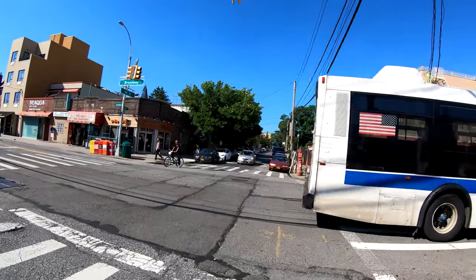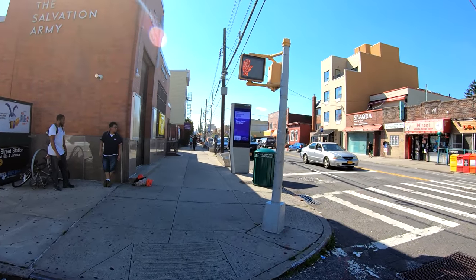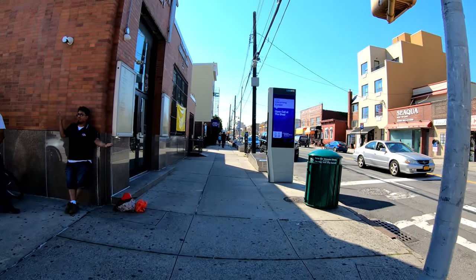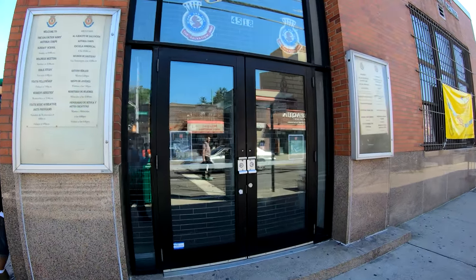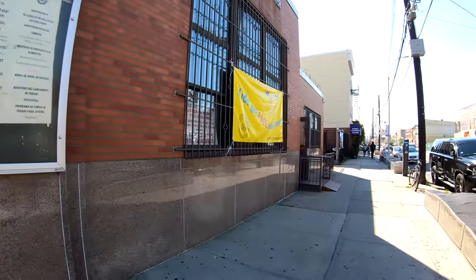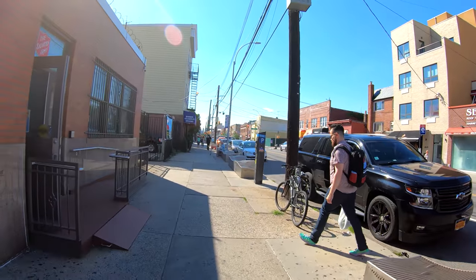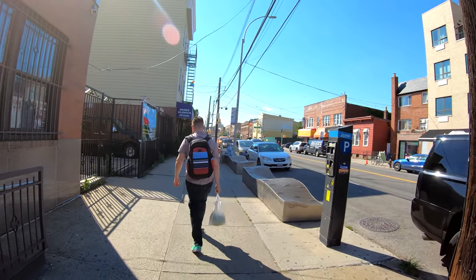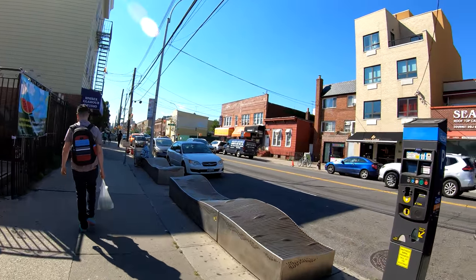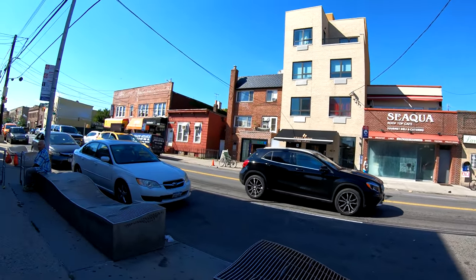Sometimes people think that they can just stand in the middle of the road and not get hit by buses, but that driver was aware of what was going on. This is the Salvation Army. Salvation Army is a very good organization. People donate a lot of belongings to them, and they serve food and help the less fortunate.